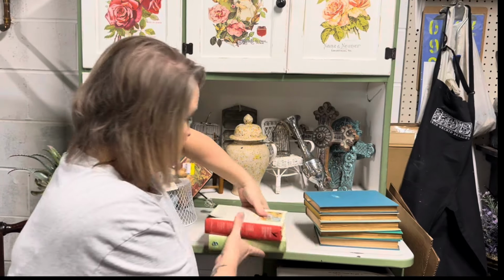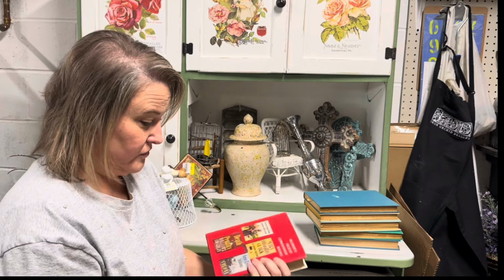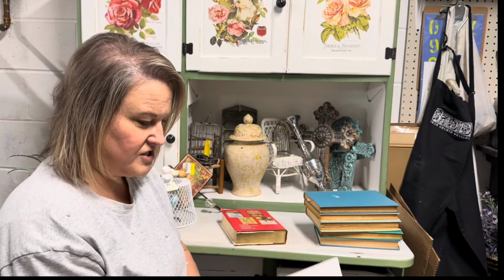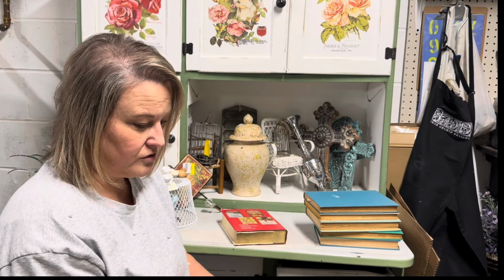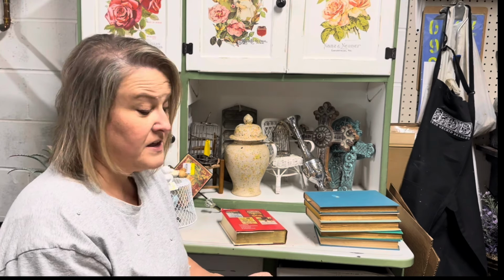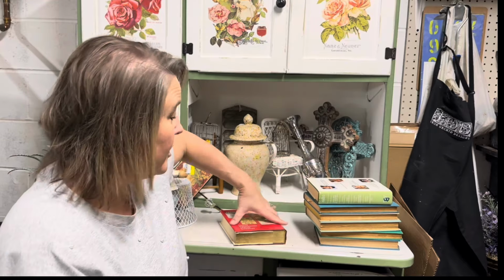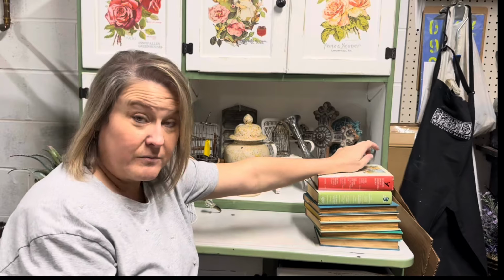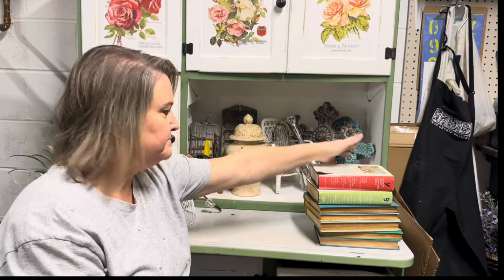And then I got a couple of Reader's Digest. I think I paid $1 for these. I don't know if they're old. The thing about Reader's Digest, even if they're not old, they're pretty colors, and I can also do book upcycles with them because they're so cheap. And you used to could find them constantly everywhere, but it seems like people are really enjoying them now, so they're keeping them more often.